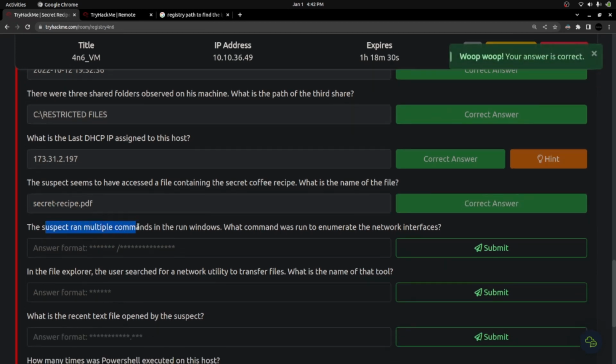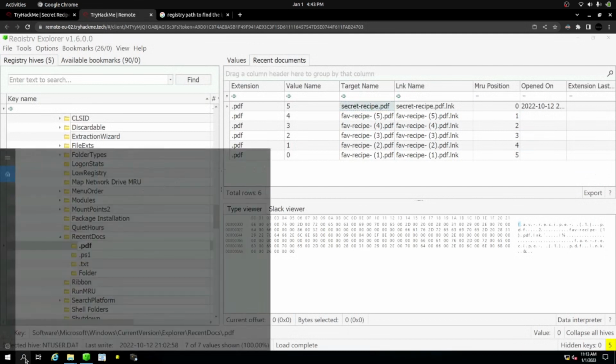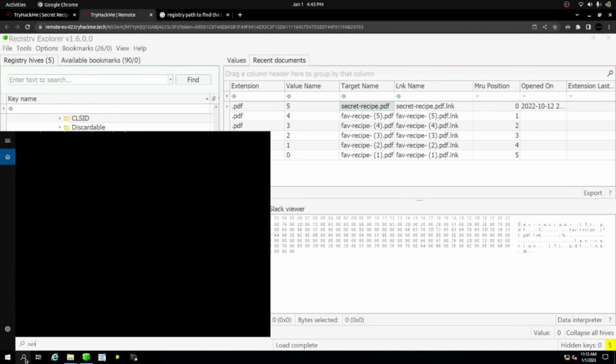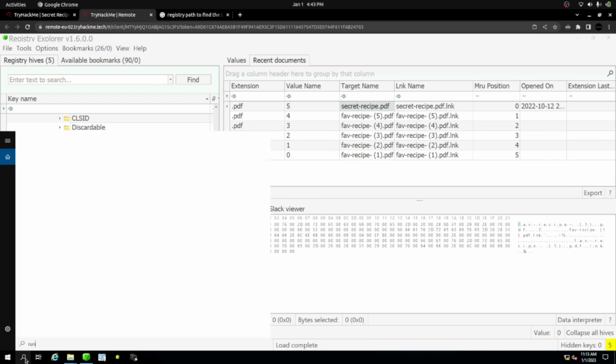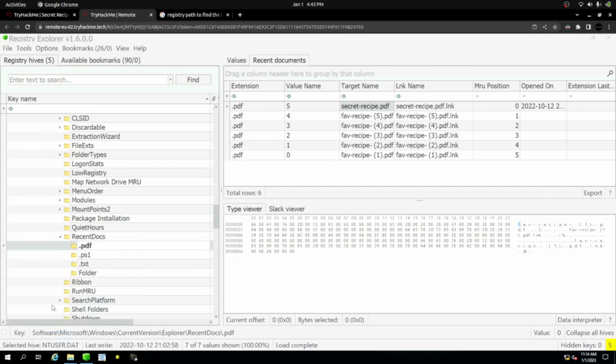And the suspect ran multiple commands in the Windows run dialog, and what command was run to enumerate the network interfaces? They are asking the command that was executed by the suspect in the Windows run terminal. I hope you are aware of the Windows run terminal. You will be able to execute a command from this run terminal itself, and they are asking what command was executed from that. If you type run and enter, you will be able to see the run application, yeah, here.